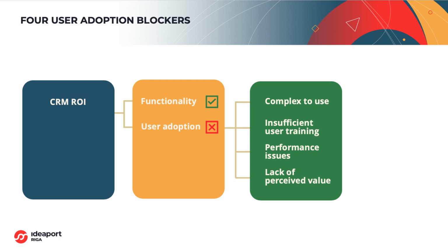The second major blocker is insufficient training of users. Typically, the training happens in the following way. There is an implementation team which shares information on new functionality with the super users, and then it is up to super users to train the end users. Such an approach makes sense, but in reality, it rarely works.